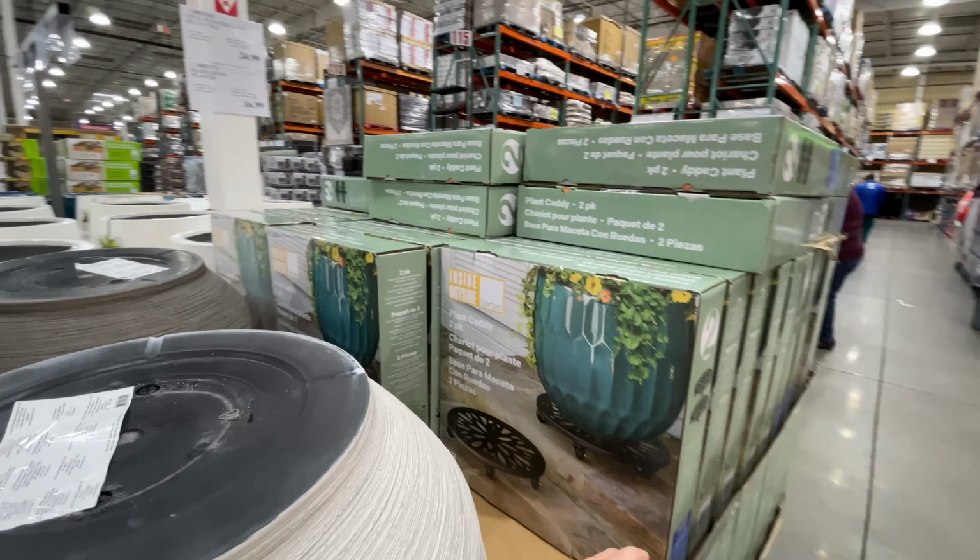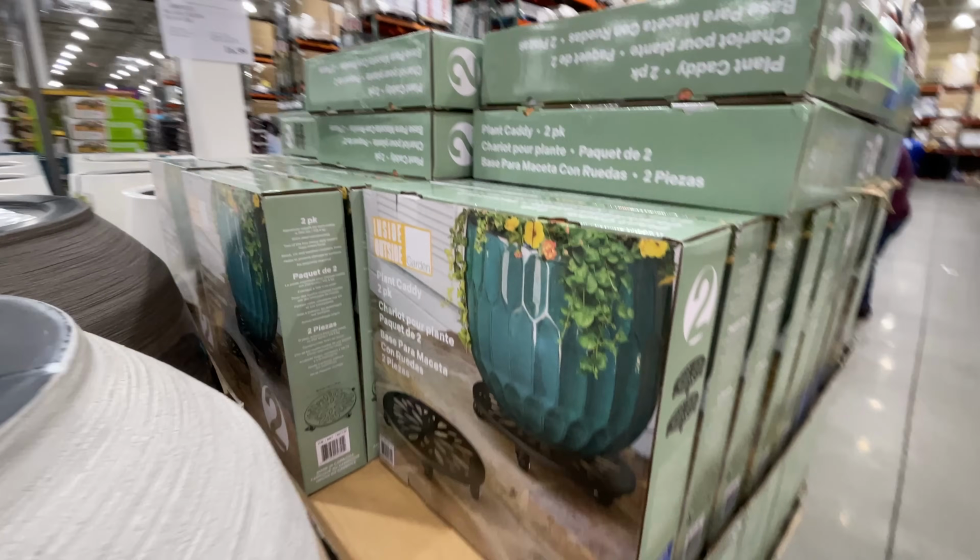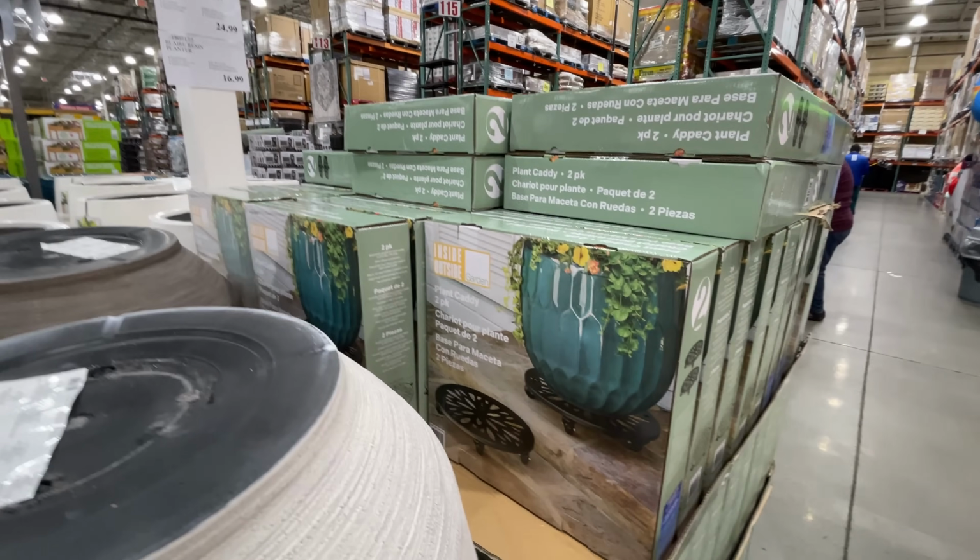They also have for $25 a set of 2 caddies on wheels to move your planters around, because these things do get heavy once you fill them up with soil. So that's something to consider.